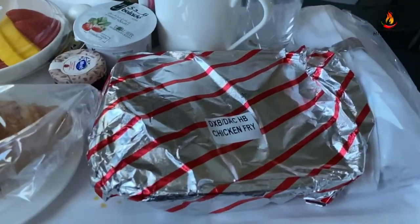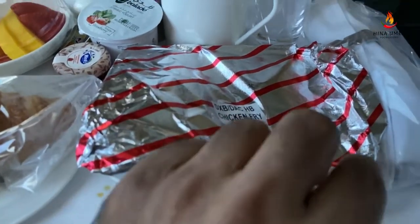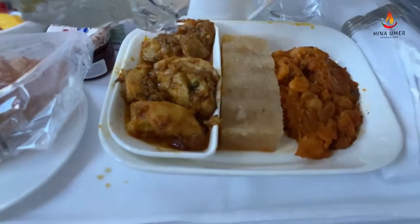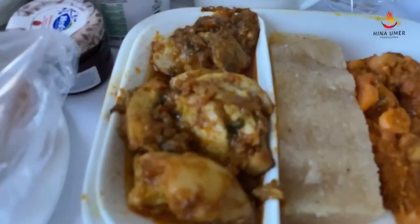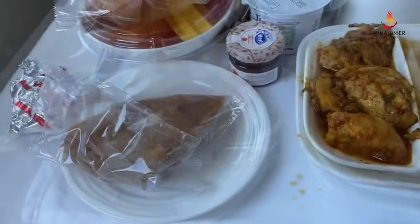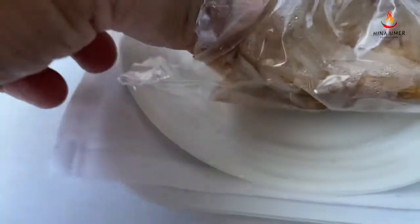So it's chicken fry with little gravy, chickpeas and the sweets, semolina sweets, served with croissant, some parathas, jam, butter, the usual stuff also.